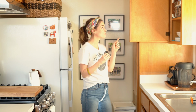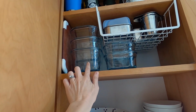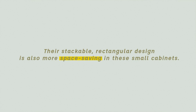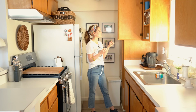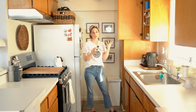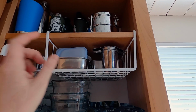I'm generally not a huge proponent of buying things new, but this is something new that I purchased in here, and it's these glass storage containers. I really like them because all the lids are uniform. So even though they're 2 different sizes, the lids are the same for all of them, and that makes my life a lot easier. And I like that they're glass. They're pretty heavy duty, and I'm pretty sure I could bake in them as well, maybe up to like 350 degrees Fahrenheit.